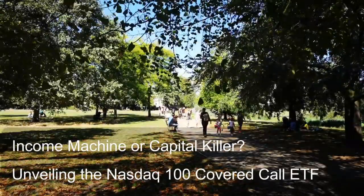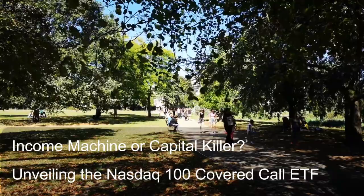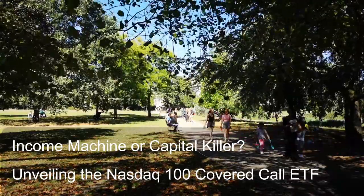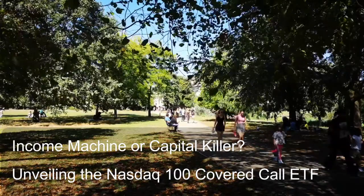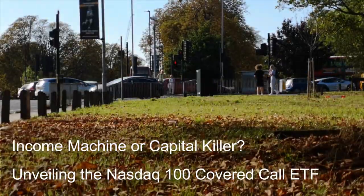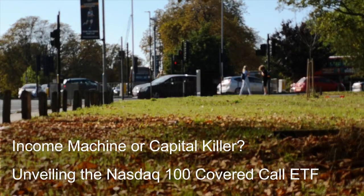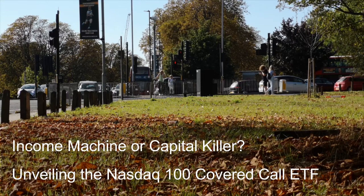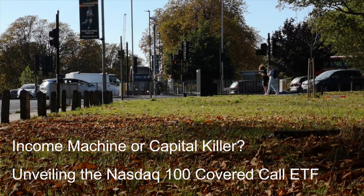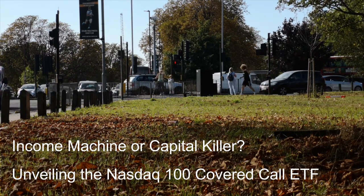Question 7. How does the Nasdaq 100 covered call ETF balance generating income from covered call options with potential capital appreciation? Balancing income generation and capital appreciation is a key challenge for the Nasdaq 100 covered call ETF, QYLD. Here's how it attempts to achieve this. Focus on income.